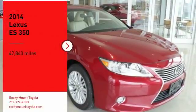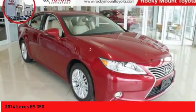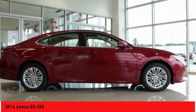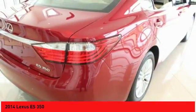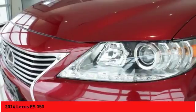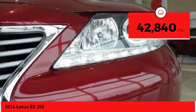we are pleased to show you the 2014 ES. Lexus has sold the ES family of vehicles since 1989 as its mid-sized luxury sedan line. The ES series has become the best-selling sedan for Lexus and known for its emphasis on interior amenities. This vehicle has less than 45,000 miles.